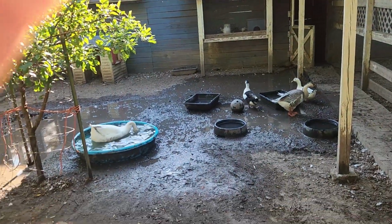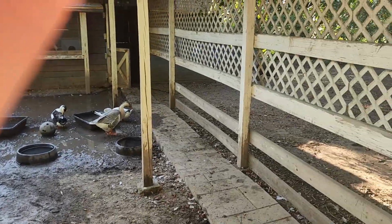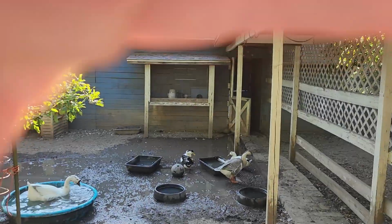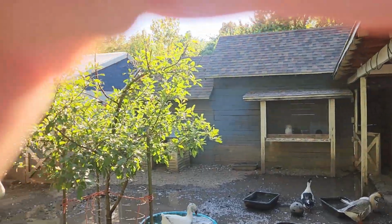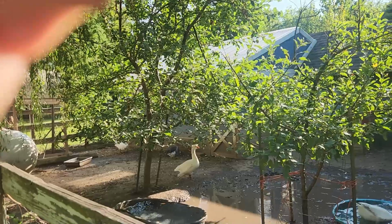Feeding these ducks, feeding these geese, feeding the pig wherever she is hanging out over there. And then we've got chickens all the way from tiny to medium right there in that rabbit hutch. And then inside that barn, we got medium size, and then we got even bigger and all the way full grown chickens over in that barn.